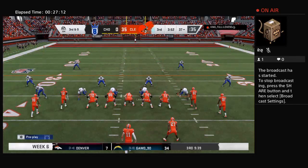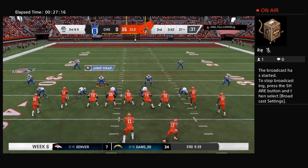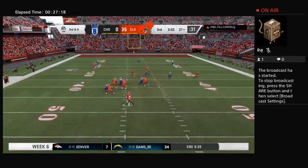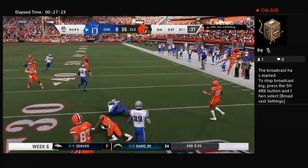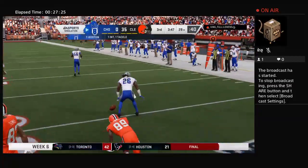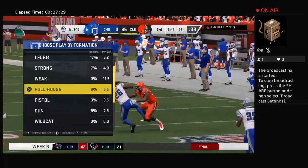So 3rd down, they need to get to the 28 for a first. Pick it up, pick it up, pick it up. Shotgun now for Wentz. And he fires one that's intercepted. Picked off by Trey Boston. And they will take over at the 29-yard line.